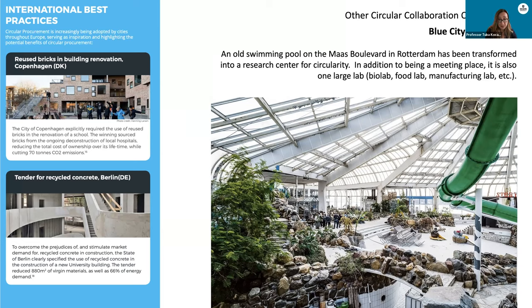There are also other opportunities offered by other circular cities, and each one stimulates another form of inspiration and collaboration across the city. For example, I thought Blue City is definitely an important one to mention here in the city of Rotterdam. The interesting point here is that the Rotterdam University of Applied Sciences has started this project called the Blue City. An old swimming pool in Rotterdam has been transformed into a research center for circularity, and it became a meeting place between teachers, students, researchers, and entrepreneurs in the city.